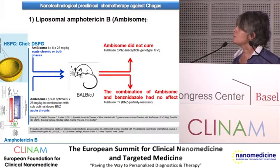The first one is the use of liposomal amphotericin B against Chagas disease in acute and chronic models of Chagas. And the results obtained showed that AmBisome was unable to cure, not even alone, but also in combination with benznidazole.